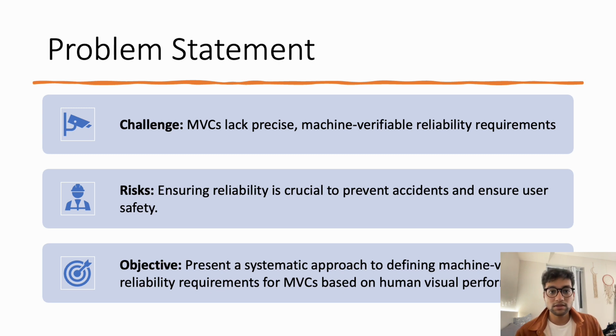And so there are no requirements that define how these systems should respond when there are changes or distortions to visual inputs, variations such as lighting, blurriness, or noise. And without these standards, without these precise requirements, developers and stakeholders have different interpretations of what constitutes acceptable or reliable performance, leading to inconsistencies in how these models are made and evaluated.